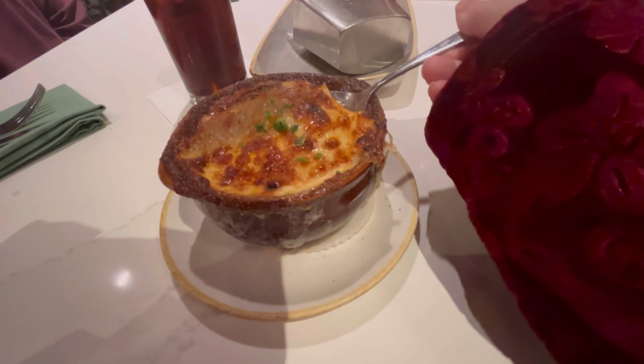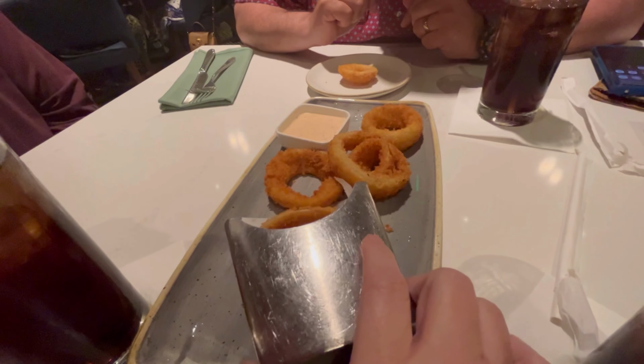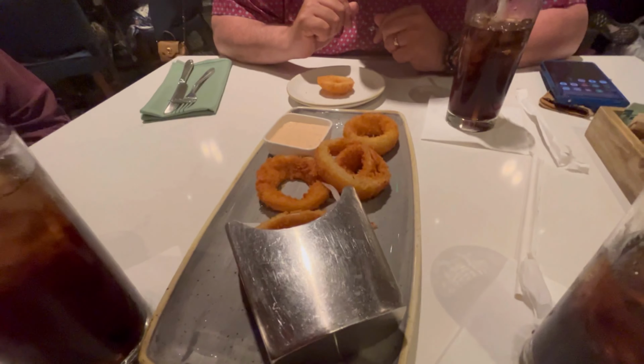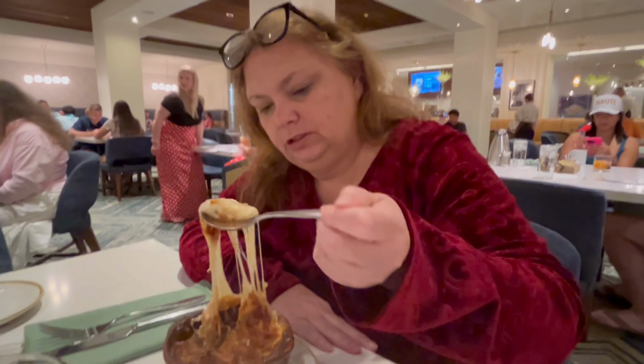So, I got French onion soup. Looks really good. And then we got onion rings to share. Wow, that's cool. Look at that. Look at that, Marshall.